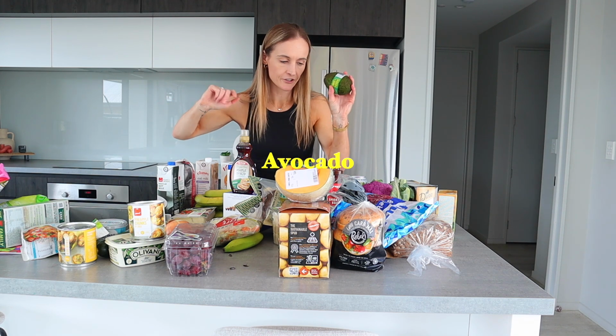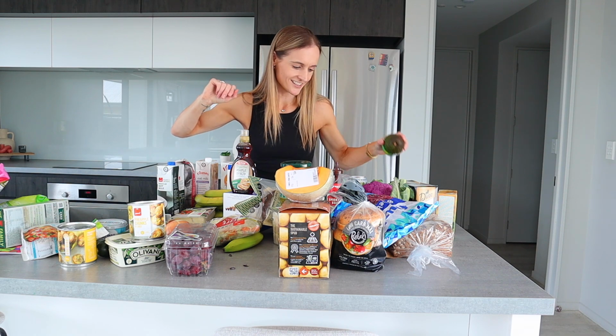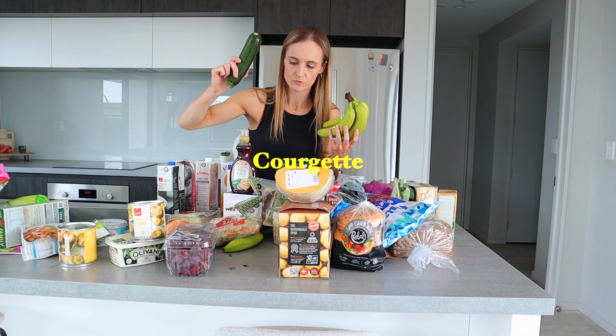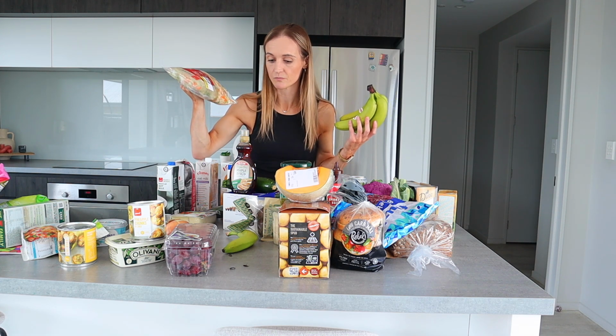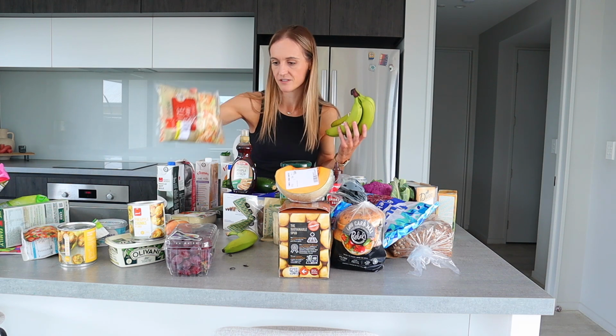Got an avocado. I do have more avocados. I have that every day pretty much with my lunch. Bananas. Again, I have that every single day. Courgette or zucchini, cucumber, some coleslaw. I really like that on the side, just as a wee side dish to my dinner meals. Or it's also really, really good in wraps.